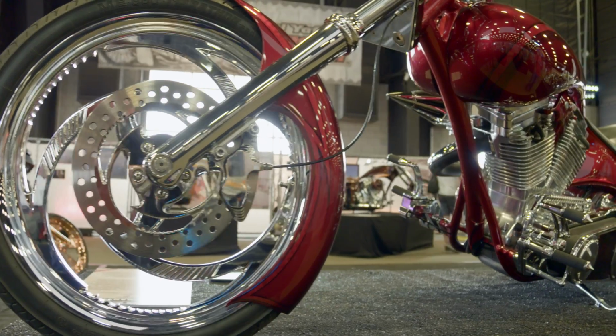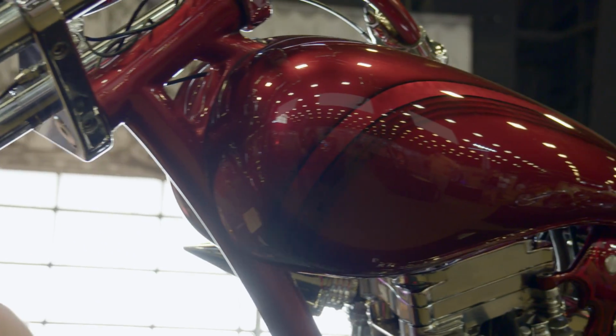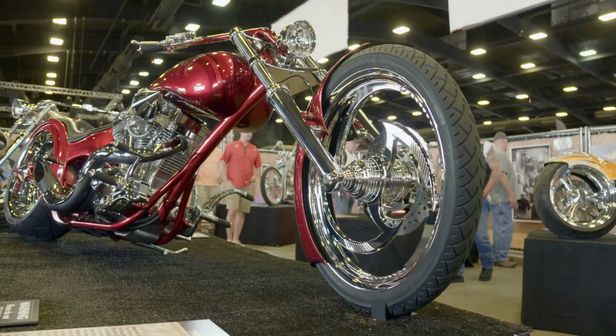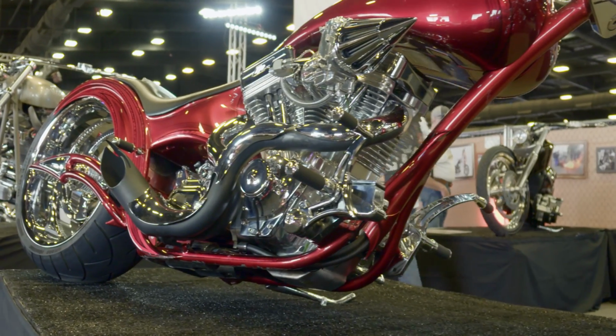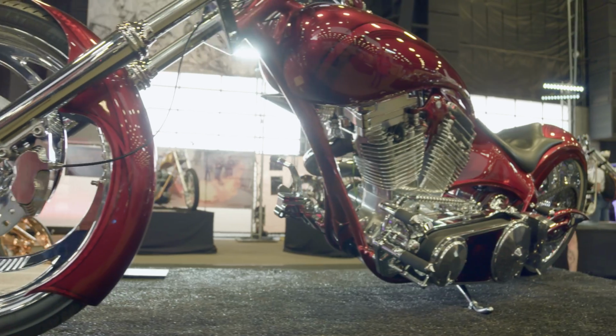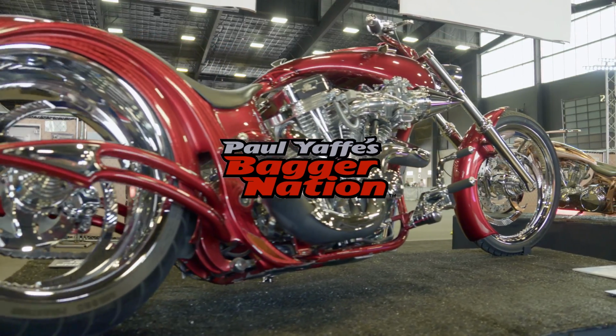So the cool part is that Larry and I actually ended up on tour together and we became friends. We often traveled the country together doing appearances. Larry was a unique character in our industry, and his untimely passing shocked us all. He's definitely missed. This is the Phantom, one of the most iconic and most radical bikes we've ever done, and certainly one of the most famous.